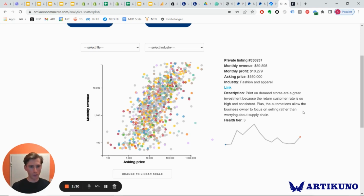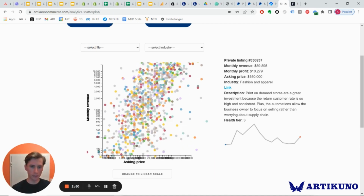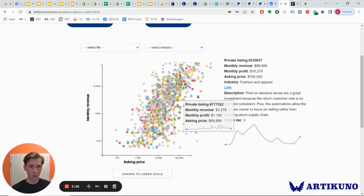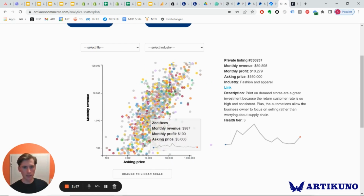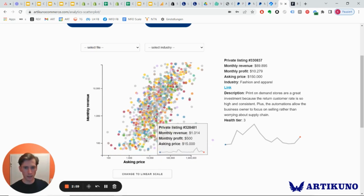They wouldn't, however, provide you this macro distribution. You would actually have to go listing by listing. If you were ever on any of those websites, you go store by store, and you look at some of the KPIs that they put there. Obviously, if you plot everything on one graph, and we can zoom out here, this is an interactive graph where we're using log scales. So beware, because the numbers change pretty fast here.